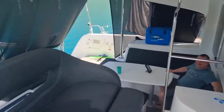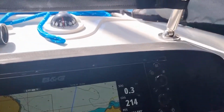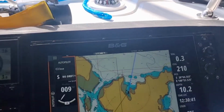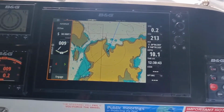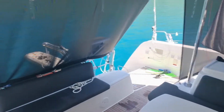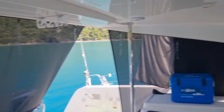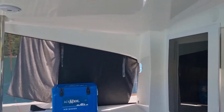Helm position. Hi Andy. So helm position, really cool B&G electronics. We've been using the route plotter for nautical miles and everything. It's been unreal. But the beauty of this boat, compared to the last one we had, are these shades. It just makes all the difference, doesn't it, mate? Mm-hmm.